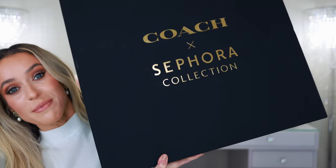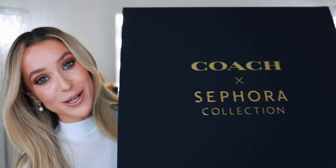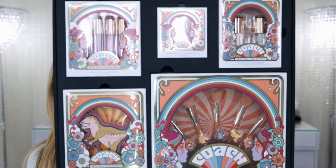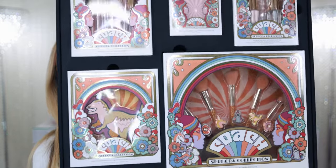And the very last PR box I have to share is a bit of a doozy, but I tried to save the best for last. I don't know if this is really the best. I shared a lot of really cool products, but it's certainly one of the most exciting because Coach did a collaboration with the Sephora collection and they sent me a box with everything, which is really cool. I think this is one of the most beautiful PR boxes I have ever received. Let me take out these boxes to show you.